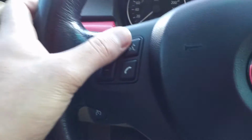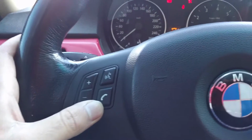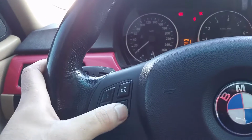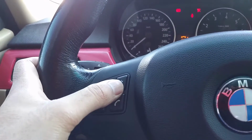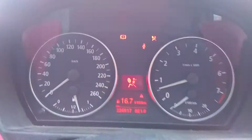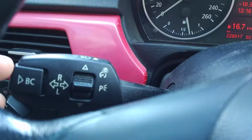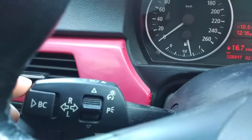On the steering we have the volume up, volume down. We have this phone button, but the 2006 model didn't come with Bluetooth, so that's basically of no use. This is the voice command button. So over here there are a few error messages right now, but anyways, I'm going to be controlling everything with this stick.